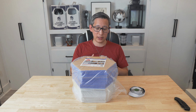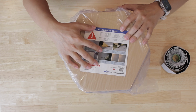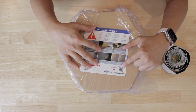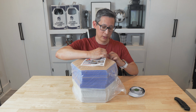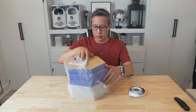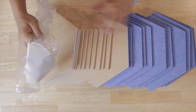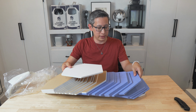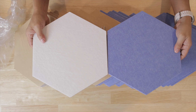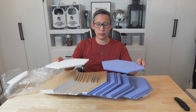What you'll notice is that these come packaged pretty standard in this plastic wrap, and what's nice is that they have installation instructions as well as a barcode on the plastic itself that you can scan to take you directly to ArrowZoom's site. So just to take a look at these panels, what you'll notice is this is the pack of 24 in a mixture of both the white color as well as this nice looking light blue color, which is a perfect look for my entire studio space, just because most of the stuff that I have in this studio is white or blue, so it fits perfectly for my design.